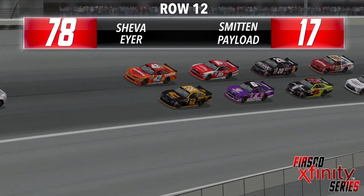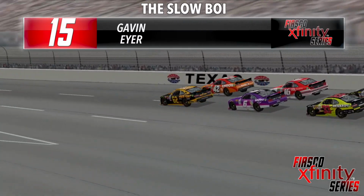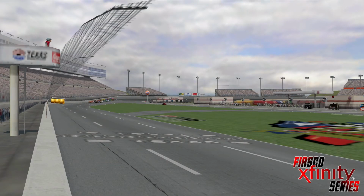Row 13, Rockwell Collins and Joey Smith, and rounding out the field, today's slow boy is Gavin Ayer in the 15. Now, I hope you guys enjoyed looking at the starting lineup for today's race.